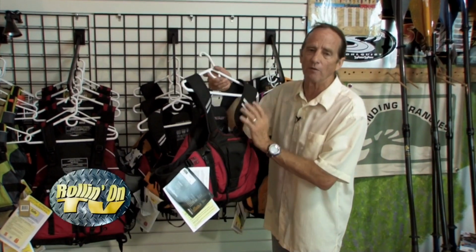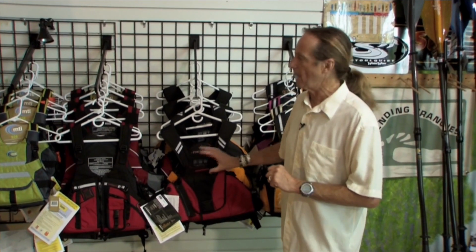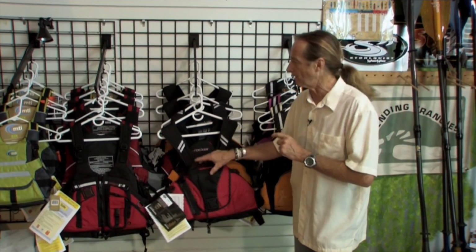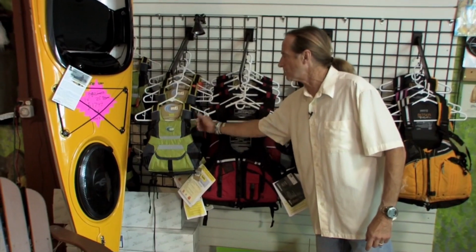They range anywhere from $70 to hundreds of dollars, depending upon the sophistication of the jacket. But all jackets have to be Coast Guard approved and must provide and show a flotation characteristic that has to make it proper, what they call a Type 3. There's also children's life jackets for some of the grandkids or your own kids that will need to have a life jacket as well.